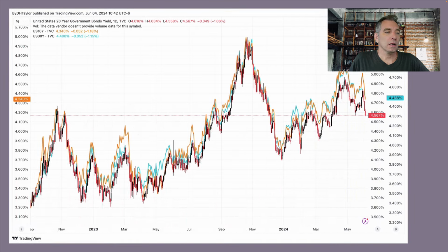Moving forward, this is actually the 20-year, 10-year, and 30-year. The 20 year is the bar chart, the orangish is the 10-year, and the 30-year is the turquoise. Interest rates are starting to move lower. There is sort of a twofold thing going on here. First, the economy is slowing down. Savvy participants are taking notice.